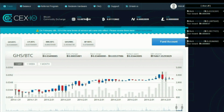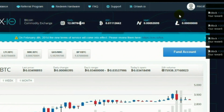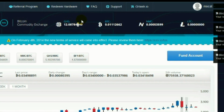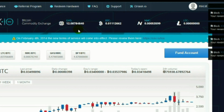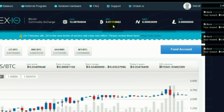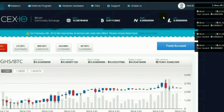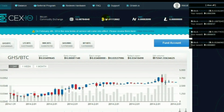When you first set up an account on Kex.io, you're going to see on the top here, all zeros. Don't be disheartened, it's going to go up really soon, I promise. The first thing we're going to want to be concerned with when we open up a brand new account, after we verify it with our email address, is the GHS. It's going to start off on 0, but this is actually our mining power. Really simply put, the higher number you have here, hashing power, is going to dictate how much Bitcoin it actually mines. We also mine different currencies with this platform, and that's included free, and it's not something that you have to learn how to do. As soon as you put some GHS or Gigahash in there, it's going to mine automatically.